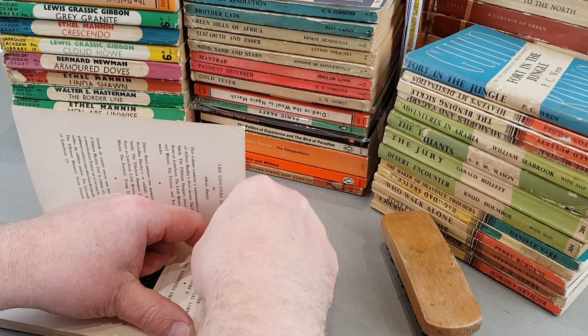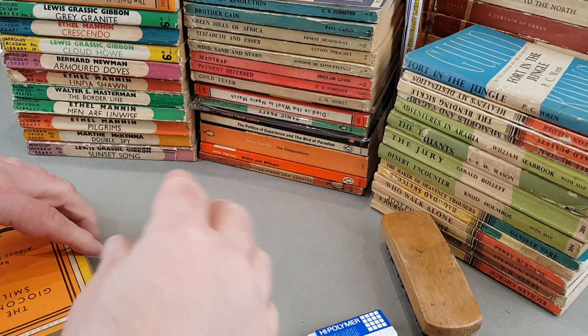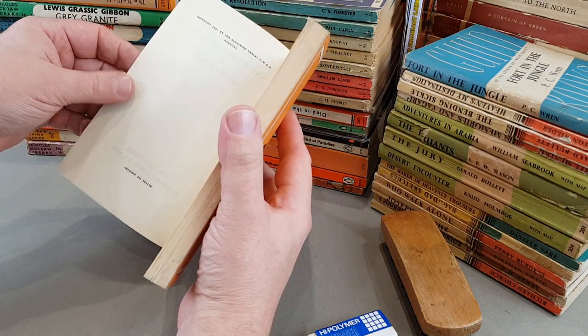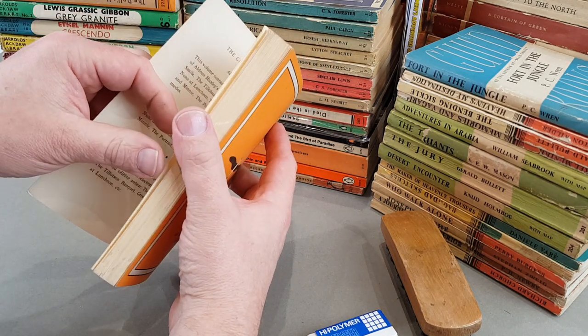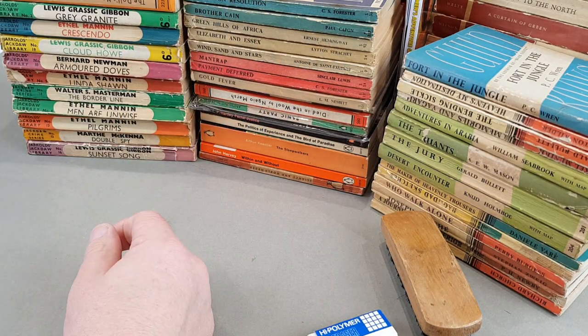Albatross number 2. Wonder if it gives the copyright. 1932. Might even be an early one. Might be the first, for example. Which is good to have an early one in a first edition.